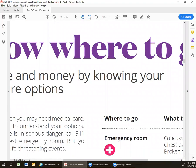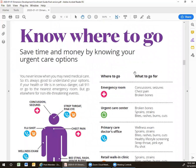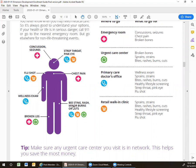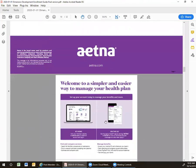Now I'm going to adjust the sizing on this so that it is legible. This is a great slide to remind you of where to go when. You should go to an emergency room if you're having chest pains or concussions or seizures. Urgent care is great for bee stings, rashes, burns, broken leg. Primary doc is for wellness exams or flu shots. Retail walk-in clinic, you could also get some of this stuff done. So you have a decision to make: go to an urgent care clinic for some of the more minor issues that could be going on, or call Teladoc, but only go to the emergency room if it is life or limb threatening.